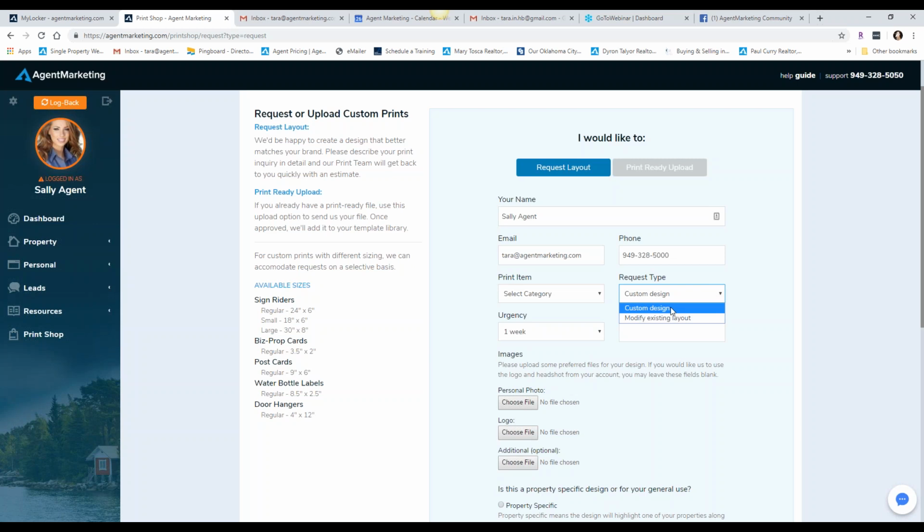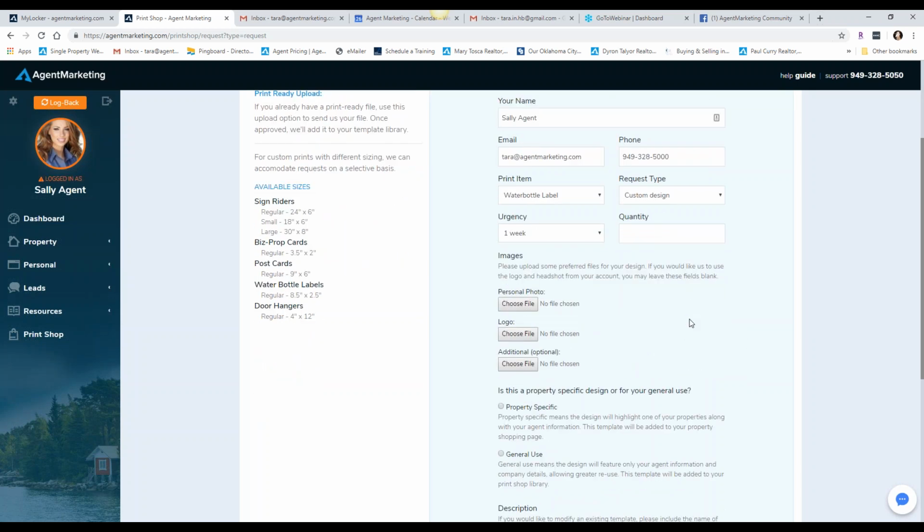Like say you wanted to order water bottle labels with just your information on it. You didn't want it to be property specific and you wanted it to match your branding. So you would select water bottle labels. You would select custom design because we're not modifying an existing layout. This is a new layout for you. Urgency, you've got your choices here, and then quantity. You'll fill in your quantity. If you have your images, you'll need to upload your photo if you want it on the water bottle label, your logo, and any additional files you want to upload.